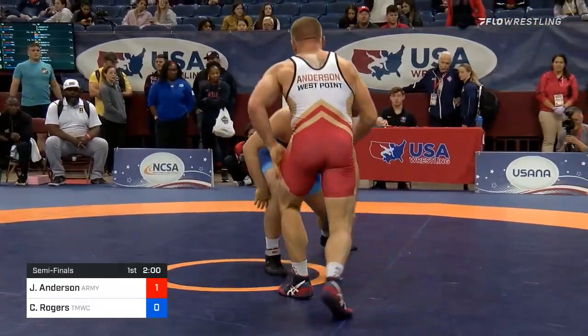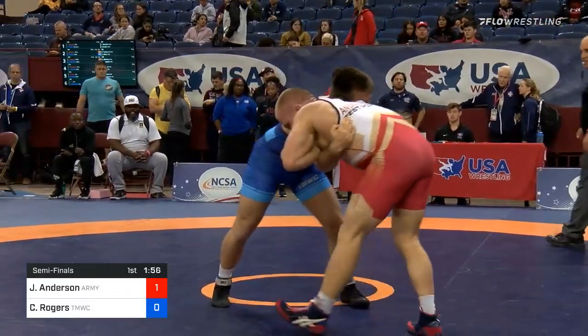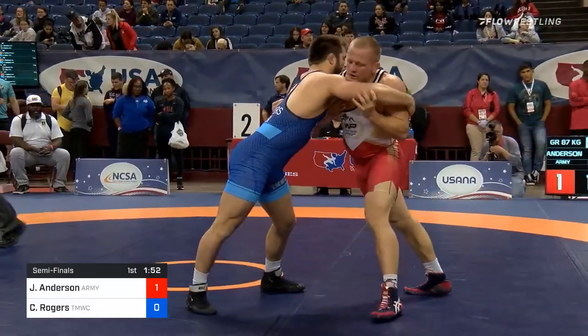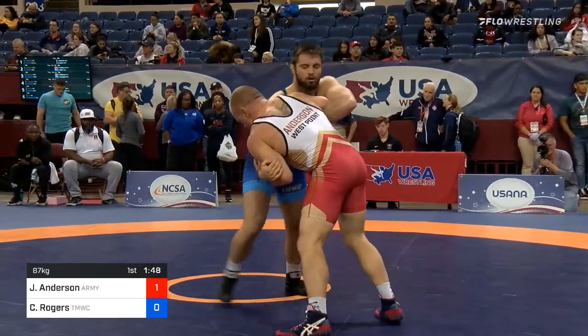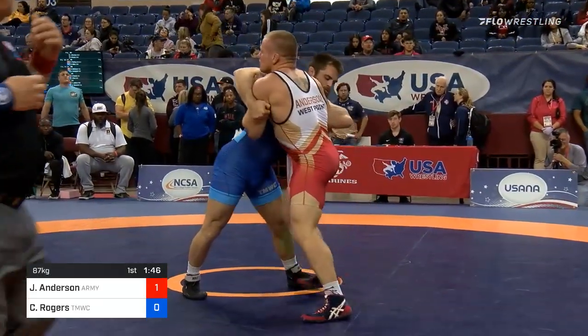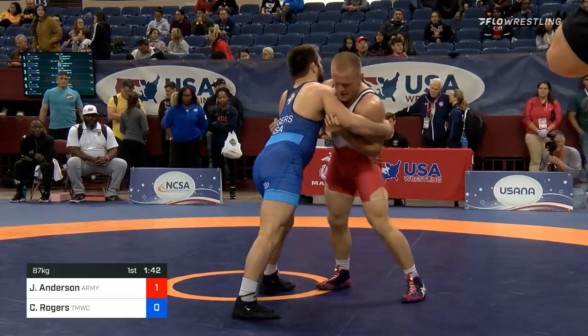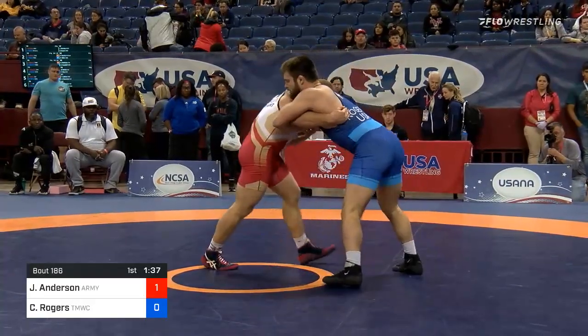And close to points, but White paddled again there. It's that action as we go under the 2-minute mark in this first period. Anderson tries to peek that head underneath, would like to get to a body lock. Not so simple against Chandler Rogers, at least not so far.